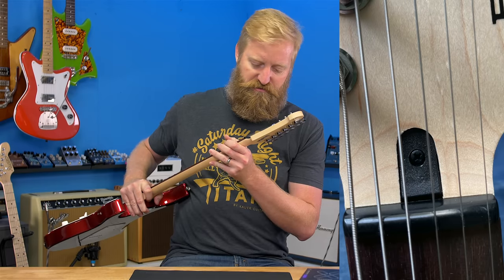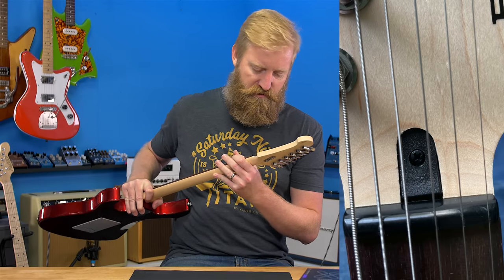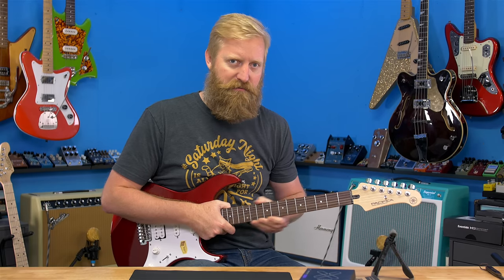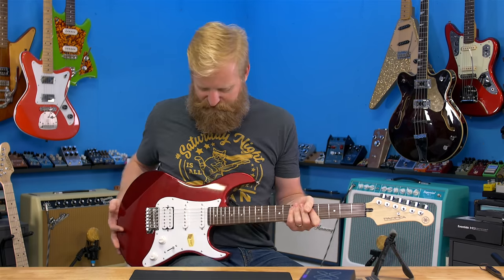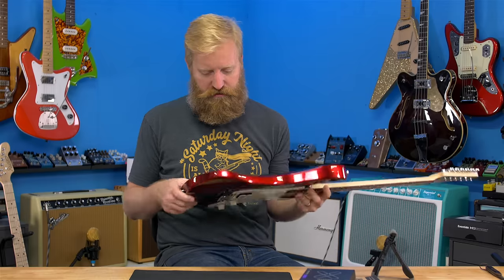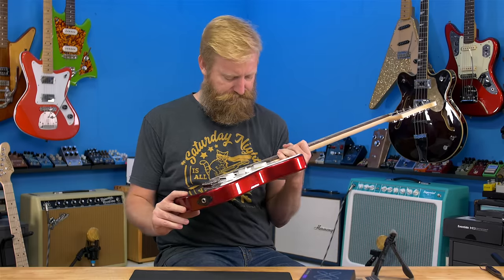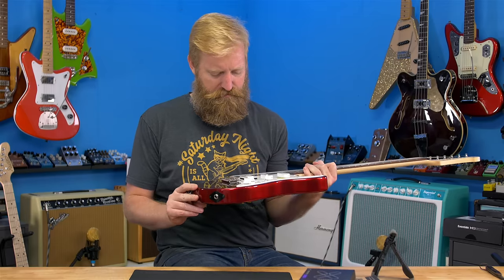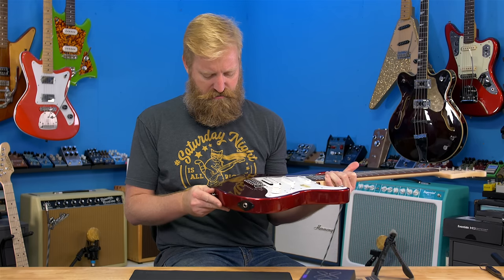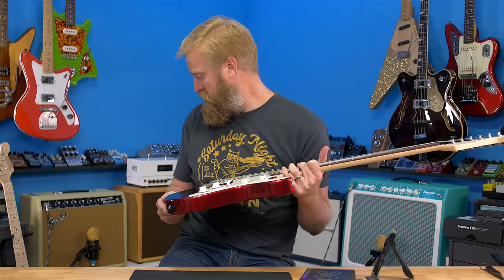Kind of a unique truss rod cover on there. I don't mind that at all. I don't even have it tuned up yet, but I'm gonna feel the frets in the neck and stuff. Look for any glaring quality control issues. Kind of a cheap looking single ply pick guard. Doesn't really bother me though.